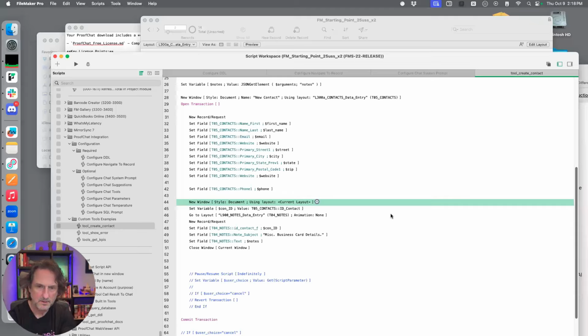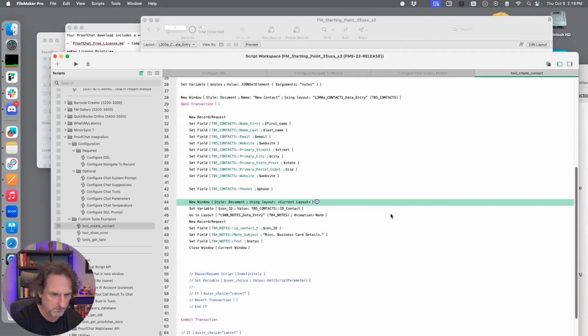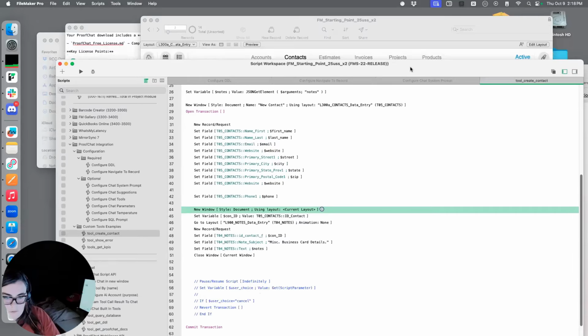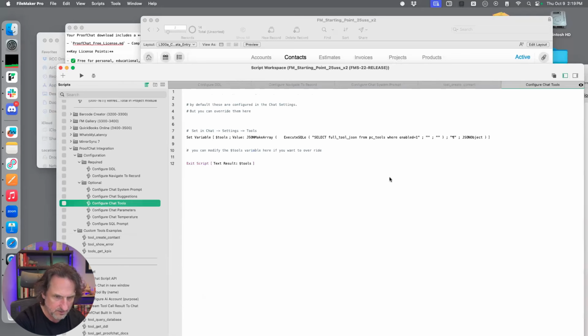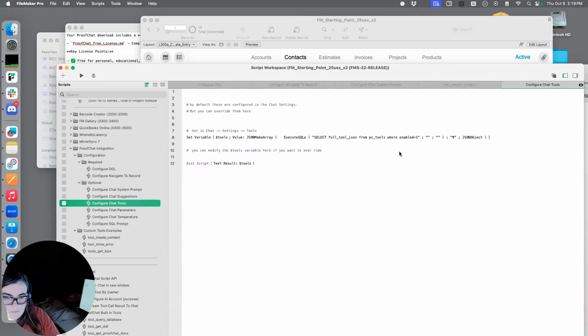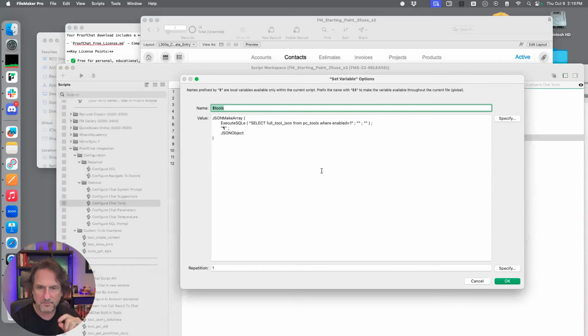So you've now got really all the secrets. This is how you make it work. You write FileMaker scripts, you configure them for tools, and then you can use the other things. Just to close a loop on something I said before, if you look at the configure chat tools, one more down, line 8 is doing an execute SQL, and that is going to get back basically a list of all that JSON schema that displays there.